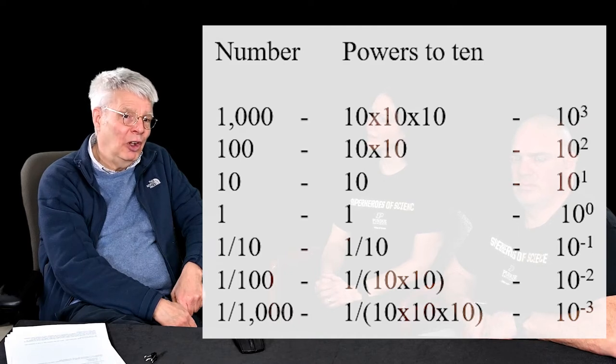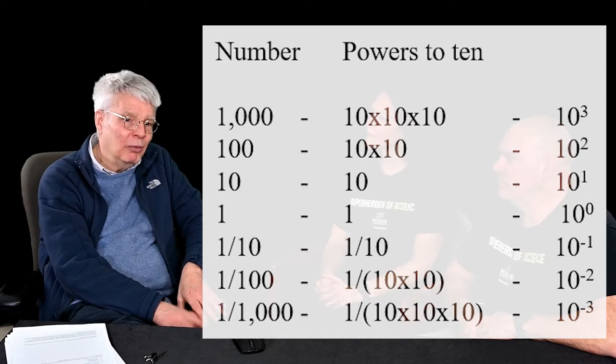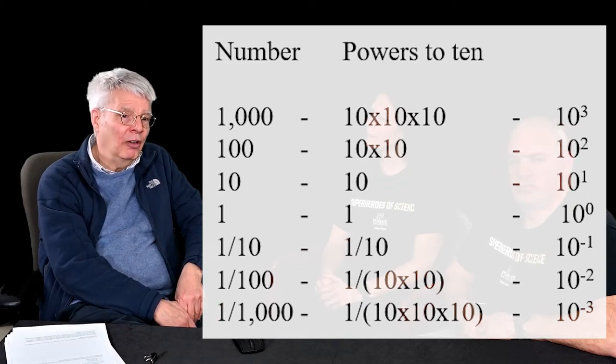And if you go smaller than that, 1/10 would be written in that terminology as 10 with an exponent minus 1. 1/100 would be 10 to the minus 2. 1/1000 would be 10 to the minus 3. So basically the way this works is how many powers of 10 make up the number is called the logarithm, or the log of the number.